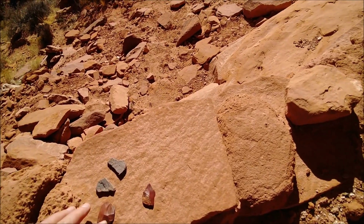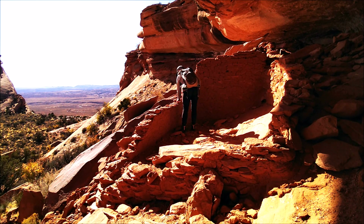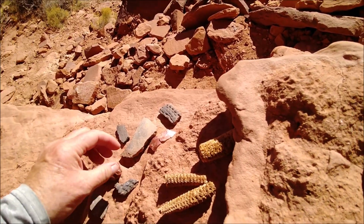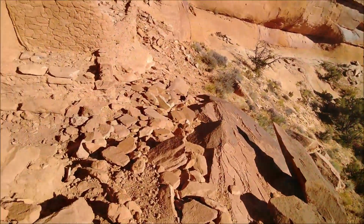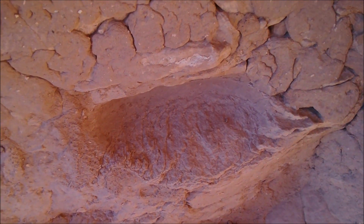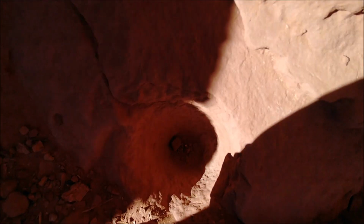And these little pieces of flint, corn cobs. So they did grow corn here. More pottery, more shards of flint. There's a wall here, and there's a wall here. And there's this little pathway that goes between them. Here there's a little shelf, and here there's a little hole. It could maybe be a grinding hole. Here, you see it?